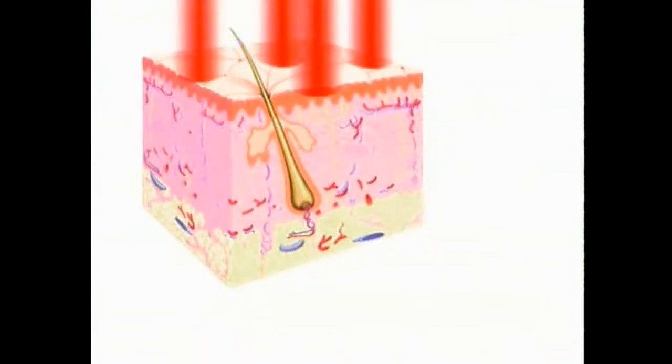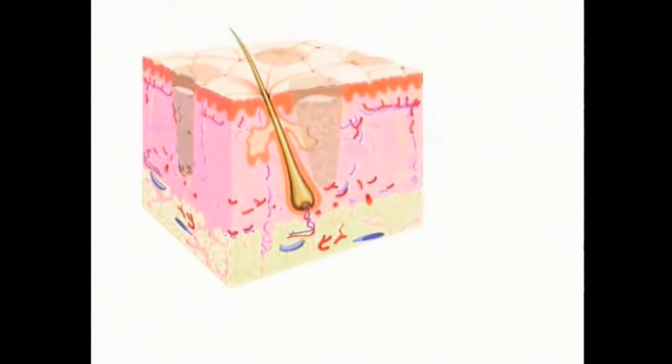What's Fraxel? A good way to understand how Fraxel treatment works is to think of pixels in a digital photograph of your skin. Just like retouching a photo, Fraxel treatment rejuvenates damaged skin by treating only a small fraction of skin at a time, leaving it surrounded by unaffected, healthy tissue. This allows skin to heal much faster than if the entire area were treated at once.